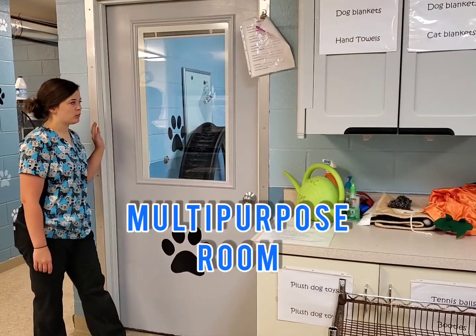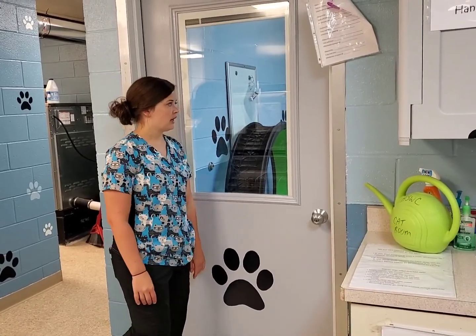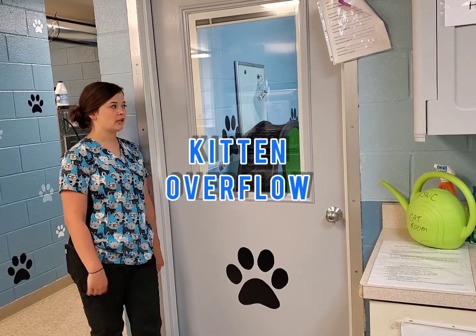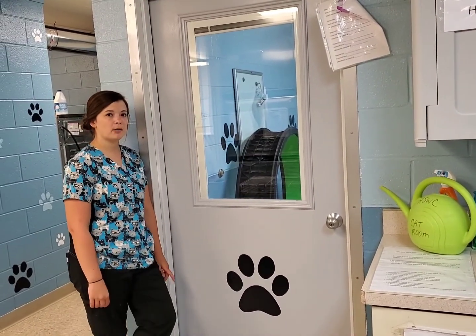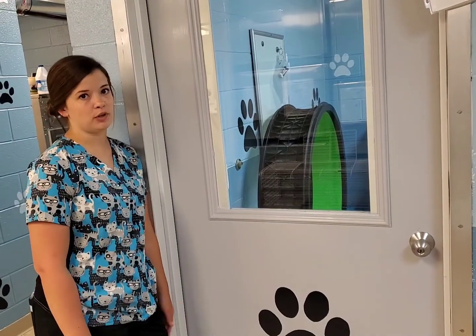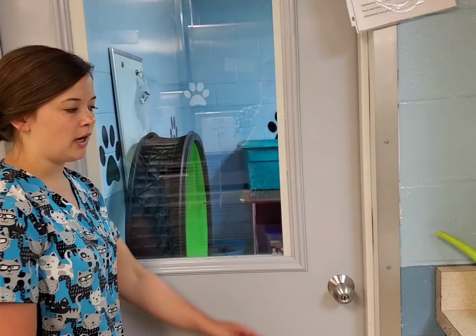This is a multi-purpose room right off of the Hall Cats bank of cages, typically used for kitten overflow. The kittens that are in here right now are not quite big enough for adoption, but again, they stay happier and healthier if they're not caged forever and ever. So these guys are just a few ounces away from being big enough for adoption.